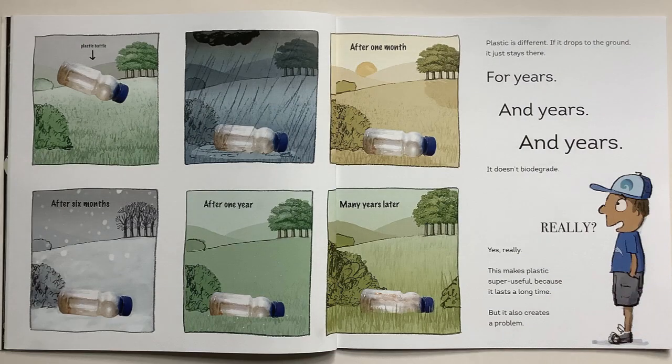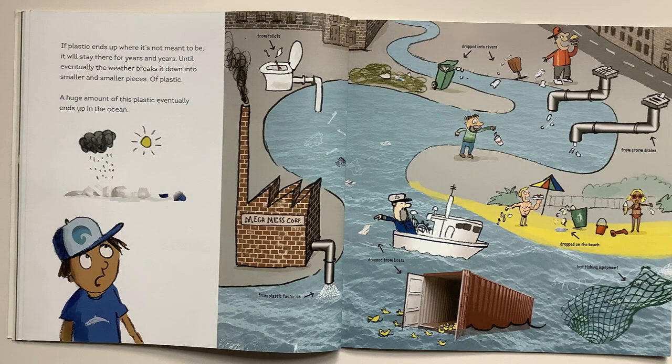Plastic is different. If it drops to the ground, it just stays there for years and years and years, and it doesn't biodegrade. Yes, really. This makes plastic super useful because it lasts a long time, but it also creates a problem. If plastic ends up where it's not meant to be, it will stay there for years and years until eventually the weather breaks it down into smaller and smaller pieces of plastic.